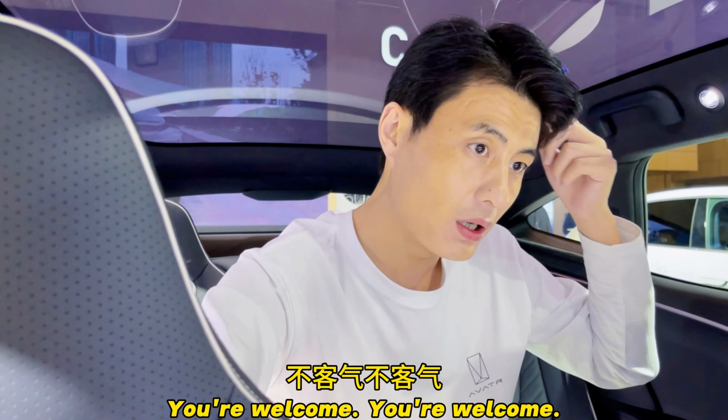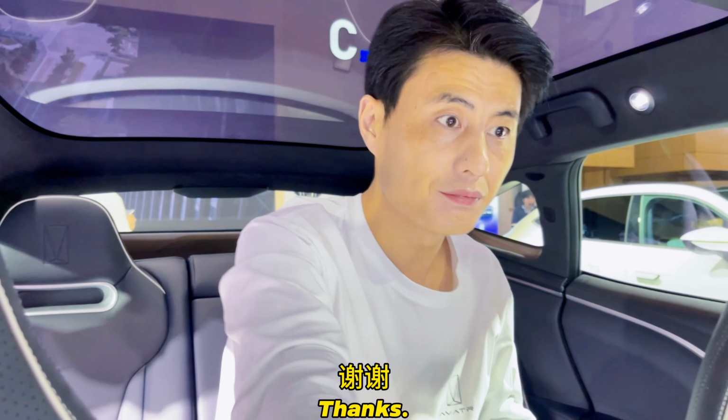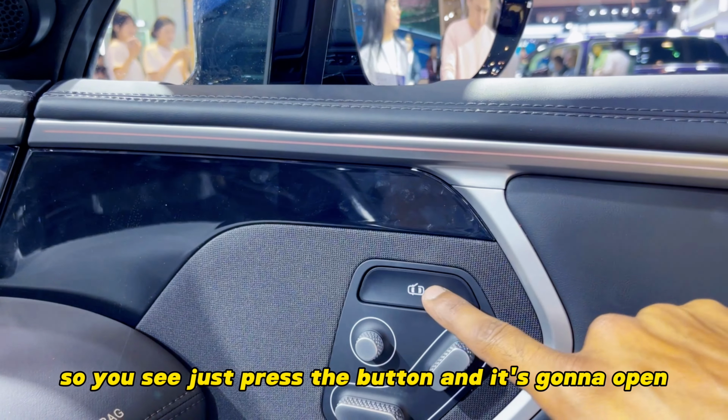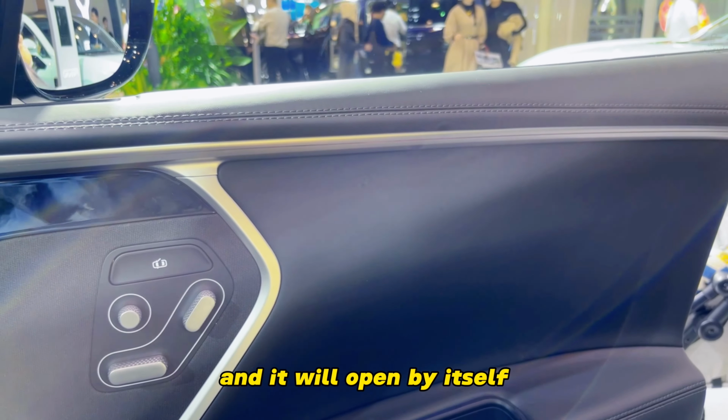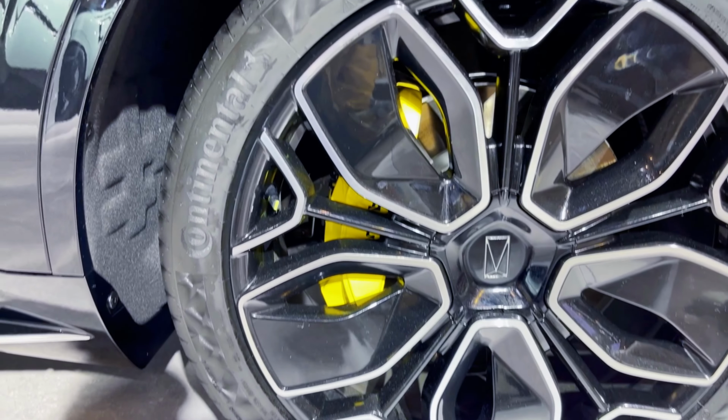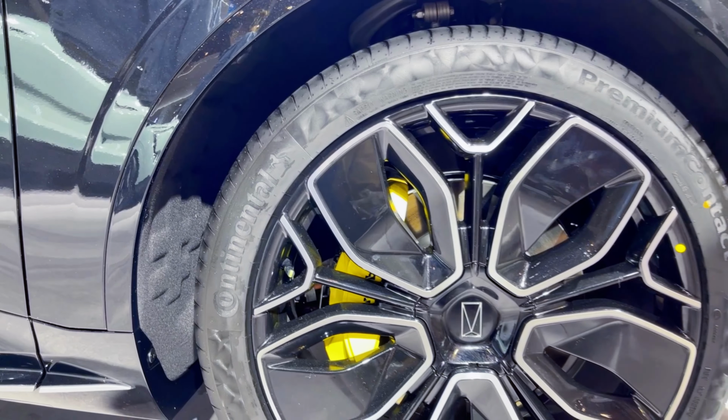So you see, just press the button and it's going to open. And it will open by itself. How's it? Wayboard. It's a really nice car.